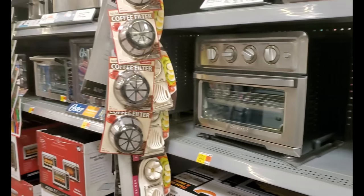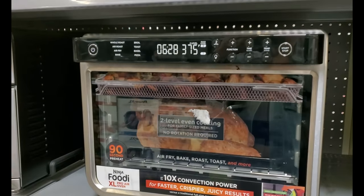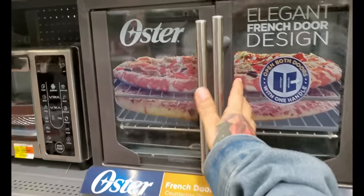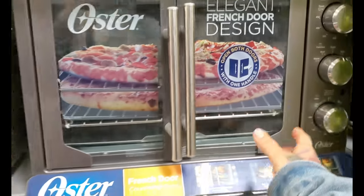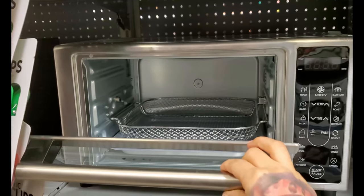While I'm in this aisle, so many people ask me about my air fryer oven, and look how many Walmart has. They have different brands, but this is the type of air fryer that I use. It's the oven kind, and these are pretty cool. Look at this. Wow, that's for pizza. These things are big. Mine is big, but I absolutely love it. So they have different ones here at Walmart if y'all are interested in one.